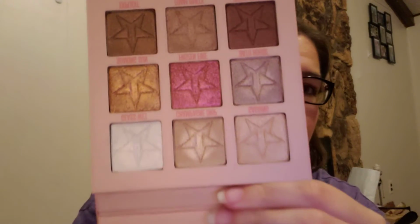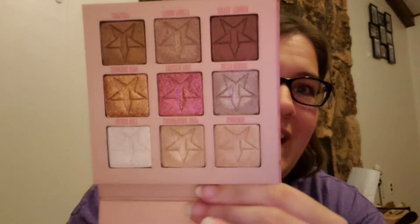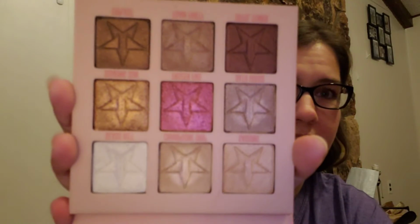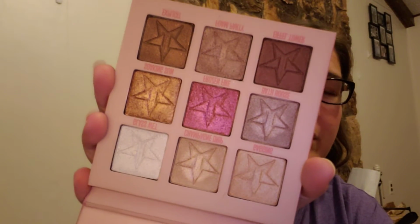So the very first one I have is the Mini Orgy palette. This one is super pretty and one of my favorites. It's an all shimmer mini palette, and I did not get this one with the first formulation. This is the redone, second formulation, so all the colors are better, but I really like all of this. It's really pretty.